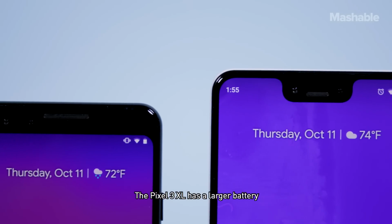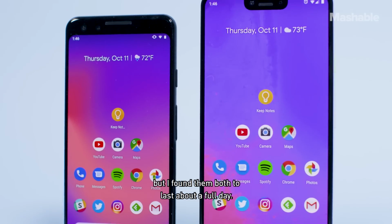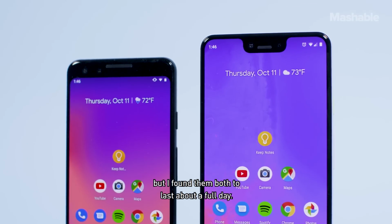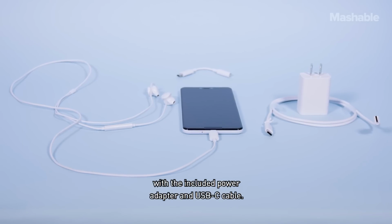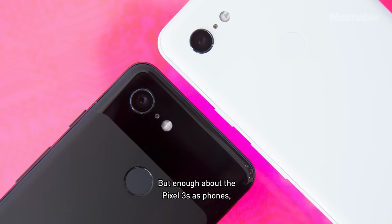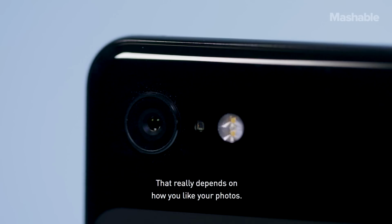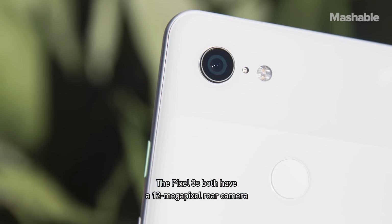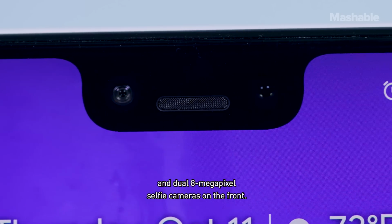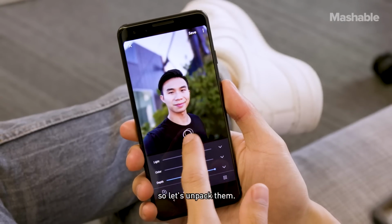The Pixel 3 XL has a larger battery than the Pixel 3. You'd think that would mean longer battery life, but I found them both to last about a full day. Fortunately, you can fast charge them with the included power adapter and USB-C cable. But enough about the Pixel 3s as phones. How are the cameras? Are they the best on any phone? That really depends on how you like your photos. The Pixel 3s both have a 12-megapixel rear camera and dual 8-megapixel selfie cameras on the front. There's a bunch of new camera features, so let's unpack them.